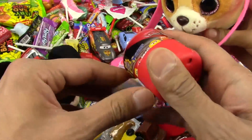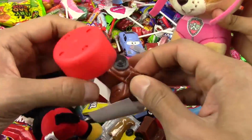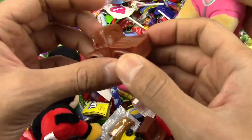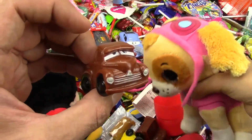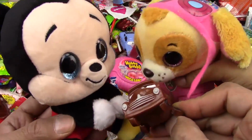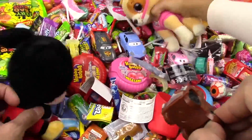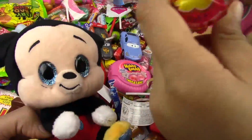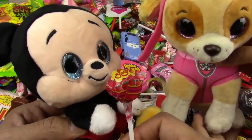I'm having a hard time opening this, but I got it now. Look. Oh, we got a brown again. Oh my God. Let's see. Okay. Anyways, we got the same one. Oh, yay! I found one pink. Oh, let me see. What you got? Wow. That looks like a yummy lollipop.